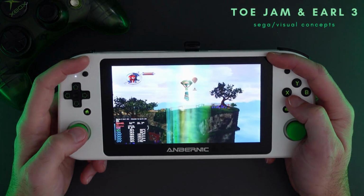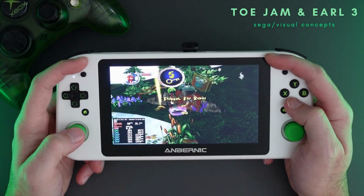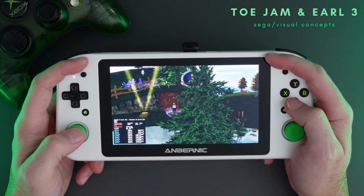By the way, Jam Earl has actually made a return recently without Sega's involvement, and it's actually a pretty cool game, so check that one out.